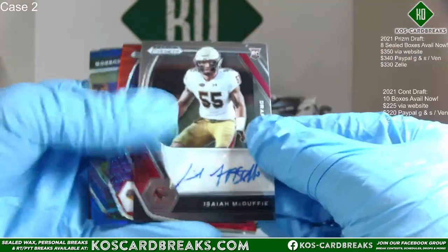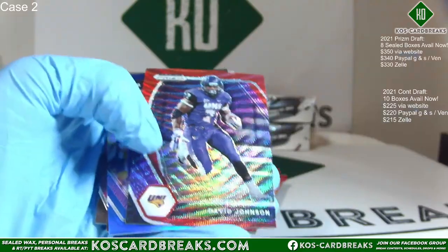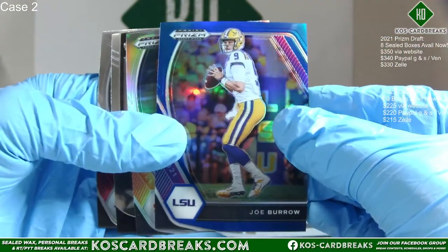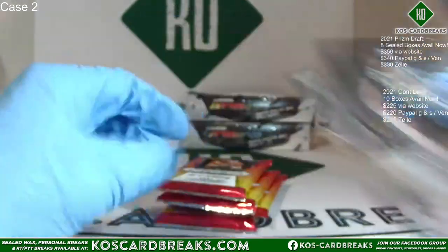Isaiah McDuffie, base auto for Isaiah McDuffie. David Johnson, red wave. Joe Burrow, another parallel from Burrow. This is 34 out of 199. And T. Higgins, silver. Sage and Kellen Mond.